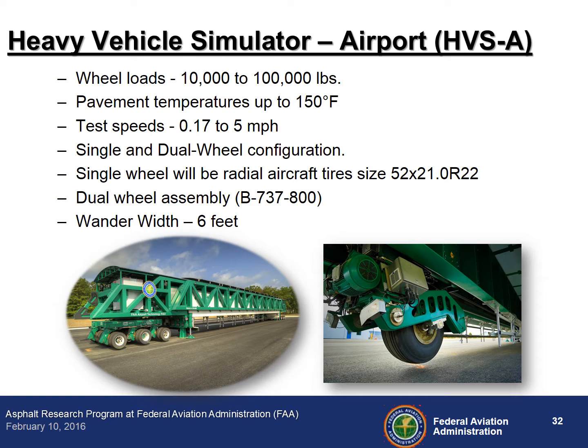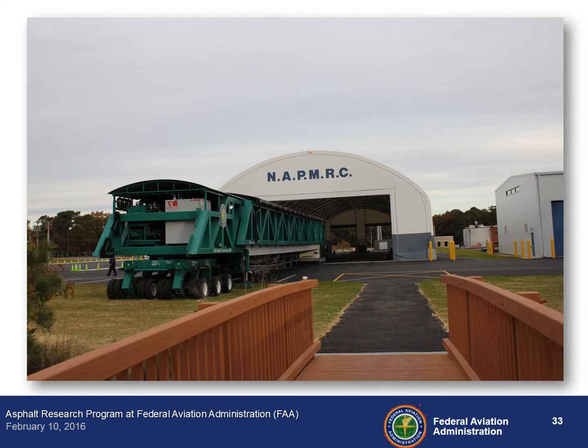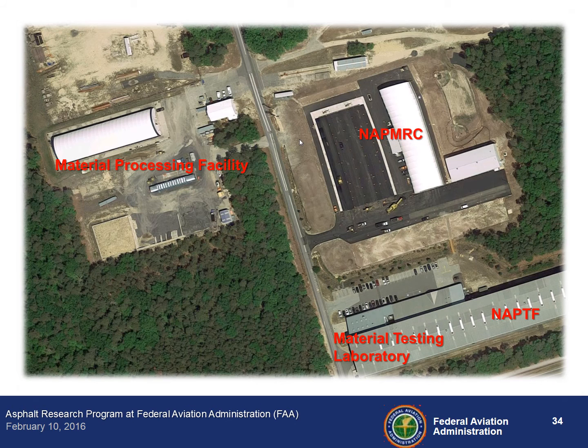And we also have a 2-wheel gear that can replace the single wheel gear, which is representative of a Boeing 737, which is the most common aircraft at most of the airports. Boeing 737 and Airbus A320. And we can apply wander in here, 6 feet wander width. And here's another photograph of relocating the machine from inside test lanes to the outside.